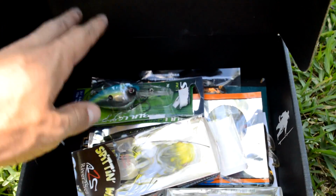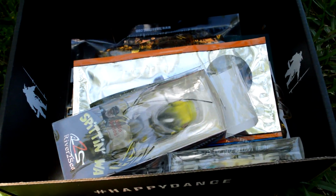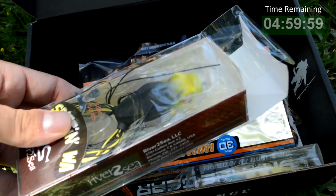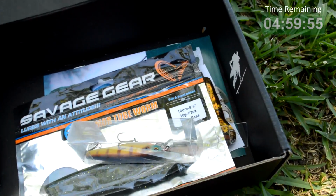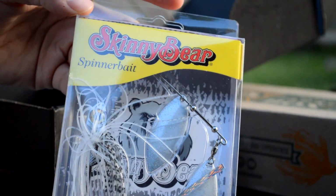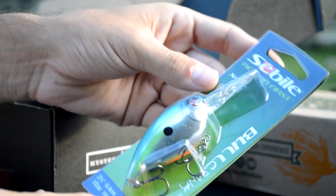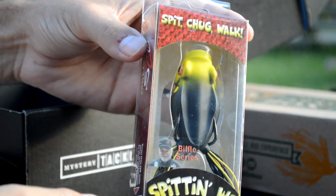As usual, we're trying to catch as many fish as we can using the baits from this month's MTB Pro Box, giving ourselves about 5 hours on the water to complete the challenge. This month we actually had 6 baits. We had some Cinco style worms, we had a spinnerbait, a medium diving crankbait, a jerkbait, a creature bait, and a topwater frog.